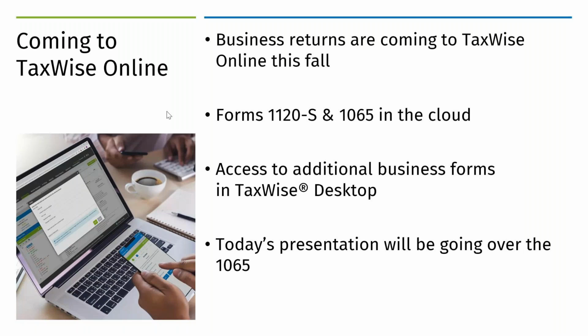All right, coming to TaxWise Online. TaxWise Online is a browser-based tax software for those in the prepare market. Now, many of you have been using TaxWise Online for several years now to prepare 1040s. But coming this November, we are adding Forms 1065 and Forms 1120S.